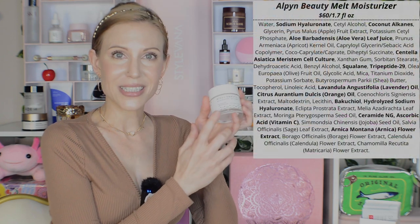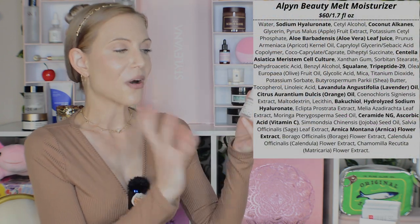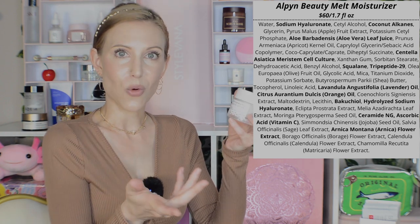This is the Plant Genius Melt Moisturizer. I just repurchased this. I was trying so hard to go without these, but as it's getting colder, I've just repurchased some of my thicker, heavier moisturizers.